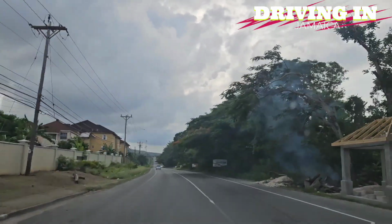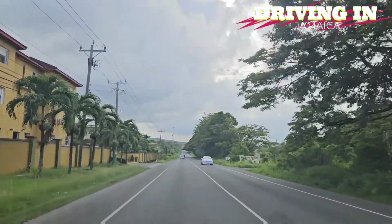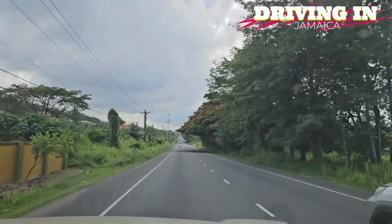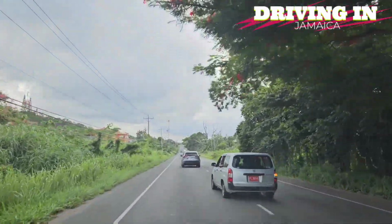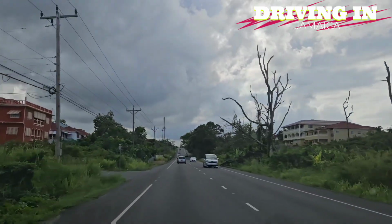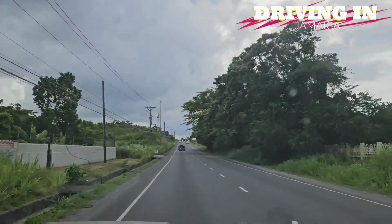So that's the end of the update article and what they want to do. So we will keep you guys updated on this project because, as we said earlier, if they are able to do this, it would be a game changer for Ocho Rios. I mean, they would have a real airport capable of landing the big planes, and that's a game changer for this side of the island.